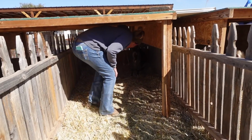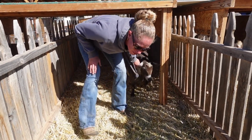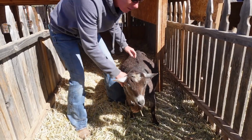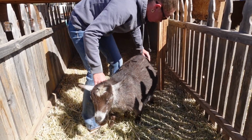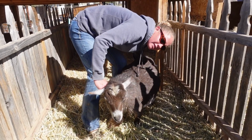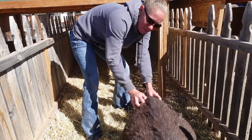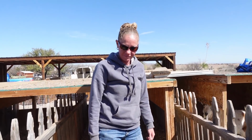Come here a little bit. You're stinking it up back there. What the heck? Let me check you, girl. Come on. Let's see. You got your ligaments still. She's not bagging up still. So she is not in labor. She's cute, though.